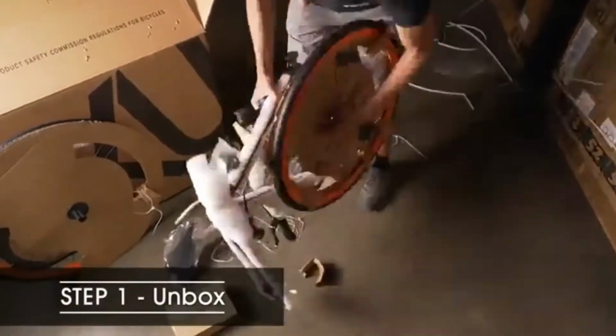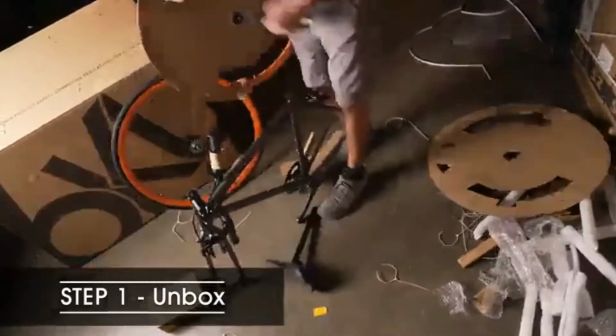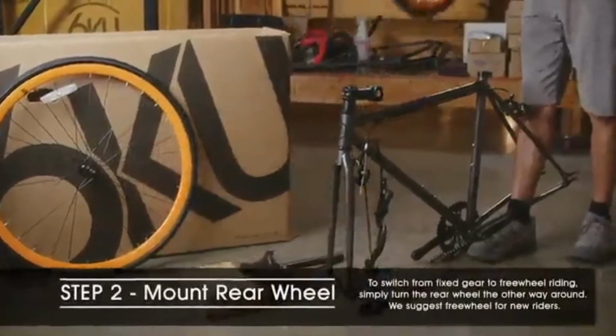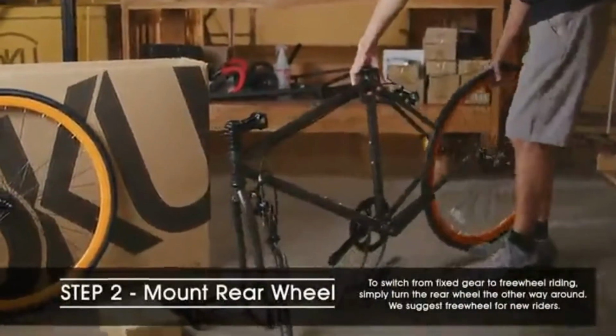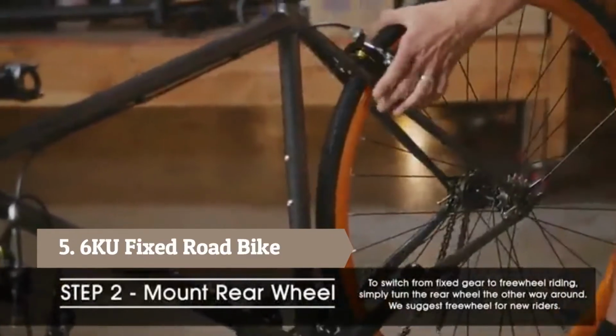First, remove the bike and parts while saving the box. Then cut any zip ties or padding off the bike. Take the rear wheel and loop your chain around the cog or freewheel and secure the chain on the front chain ring before mounting.